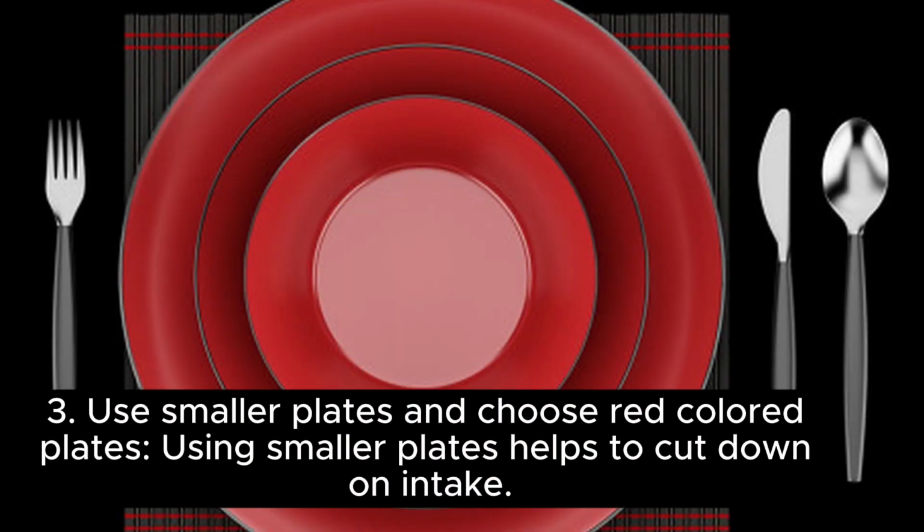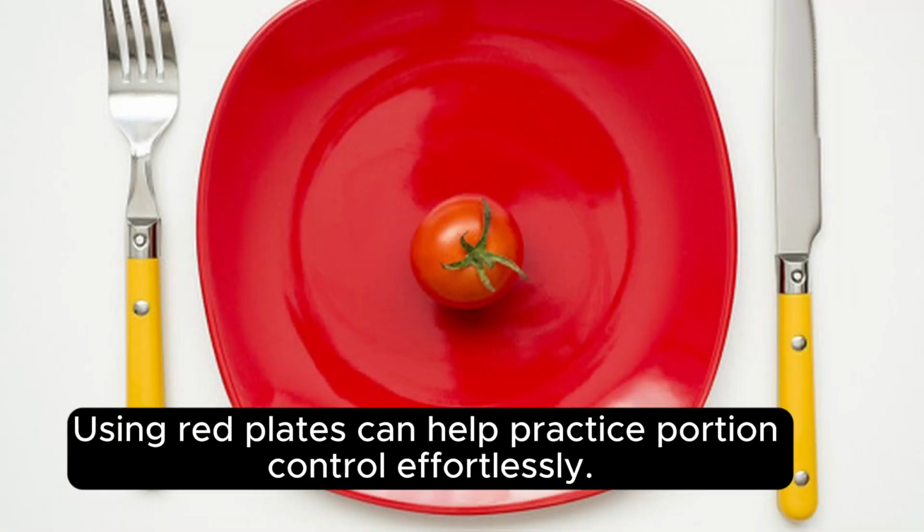3. Use smaller plates and choose red-colored plates. Using smaller plates helps to cut down on intake. Using red plates can help practice portion control effortlessly.